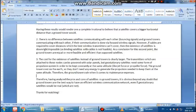The third and final point, the cost for the existence of satellites instead of ground towers is clearly larger. The transmitters which are attached to these nodes can be powered with solar panels indeed, but geostationary satellites need some form of propulsion system in order to be kept constantly at the same altitude, like jet force or propeller force. The ground towers, on the other hand, rest on the earth, so they don't need any energy to generate the propulsion needed to keep them at the same altitude. Therefore, the ground towers win when it comes to maintenance expenses.